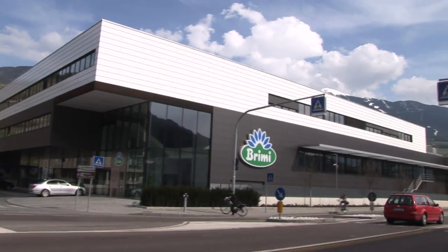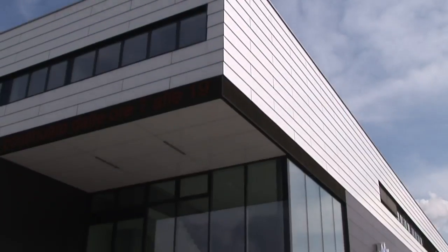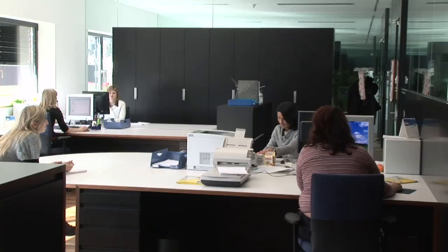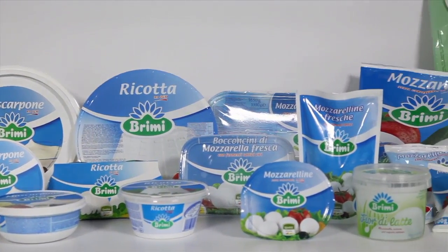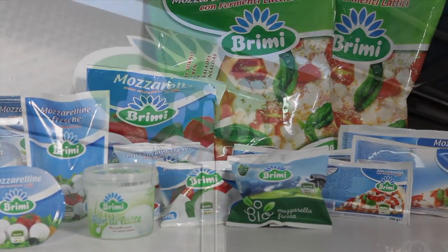After a period of extensive renewal and extension works, the new headquarters in Vaan were put into operation in 2008, guaranteeing higher standards in terms of production and a great working atmosphere. Today, the Milchhof Brixen Brimi is specialized in the production of fresh milk, a variety of fresh cheeses, mozzarella, mascarpone, ricotta, and butter.